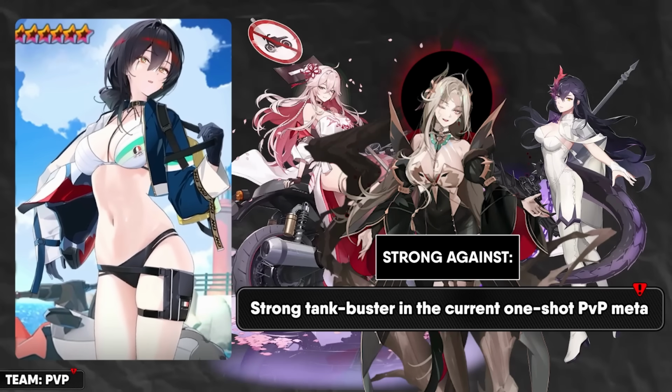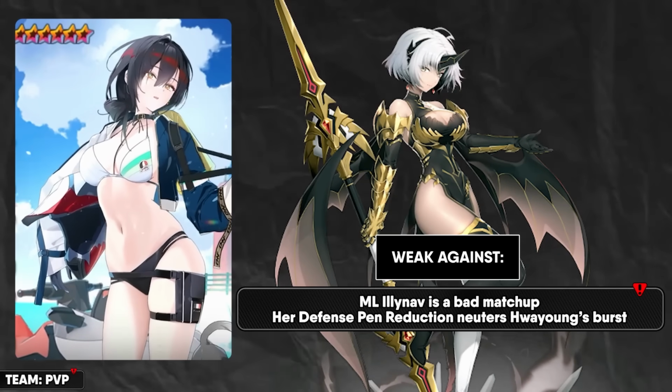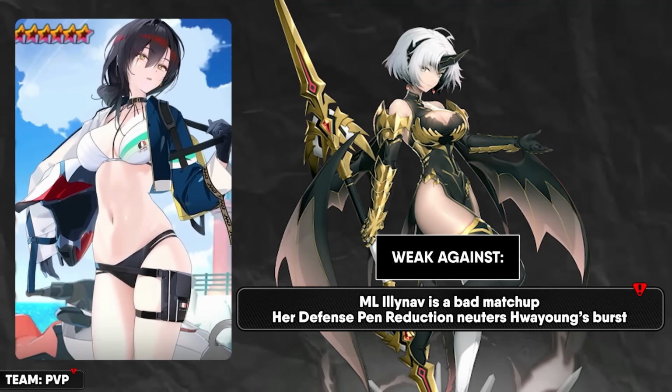However, she does have a clear weakness, and that's ML Ilanov. Due to Ilanov's defense penetration reduction, Hwayoung struggles at times to deal meaningful damage in this matchup, so it's best to avoid using her against teams that include her.